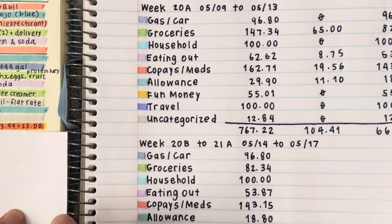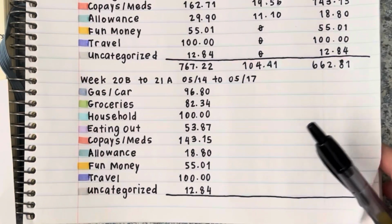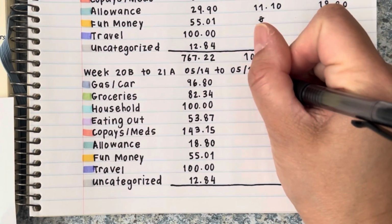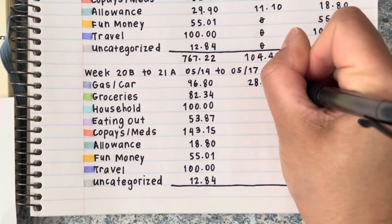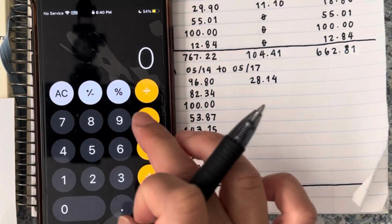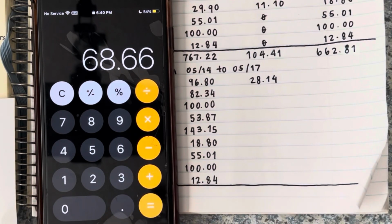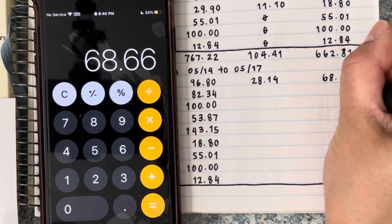For gas and car, I spent $28.14. And so 96.80 minus 28.14 equals 68.66.